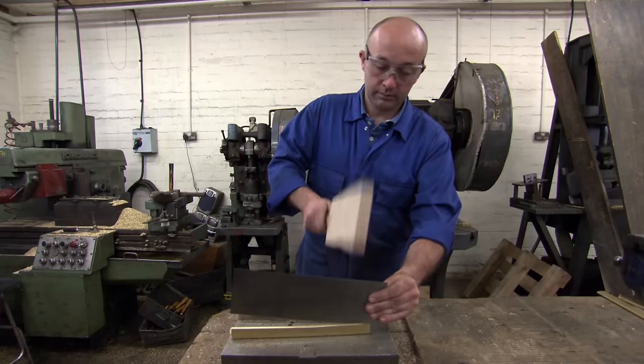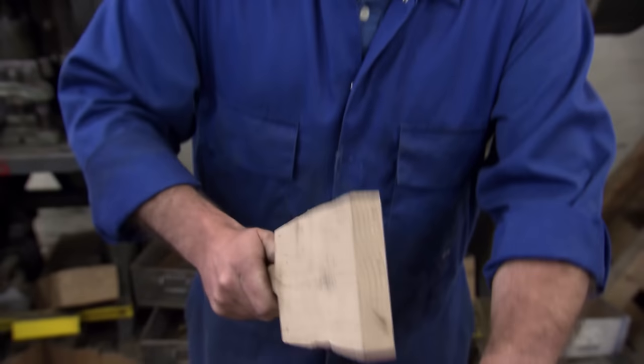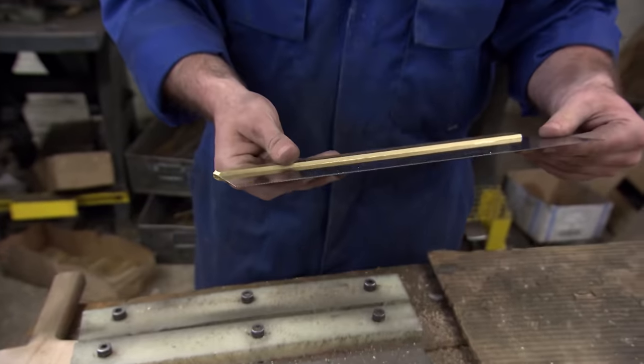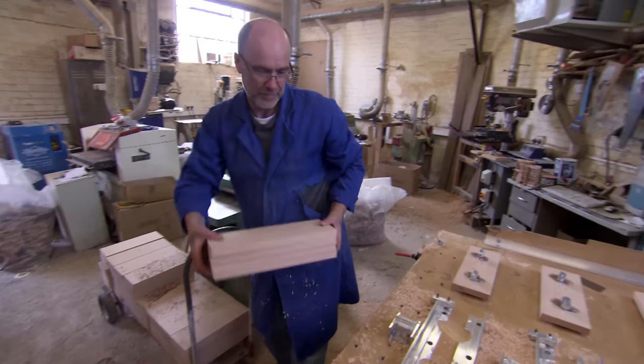He then uses something called a sawmaker's bat to gently hammer the blade into the fold. So that's the blade nearly finished. Now what a saw needs is a handle. And that's a job for David Morton.